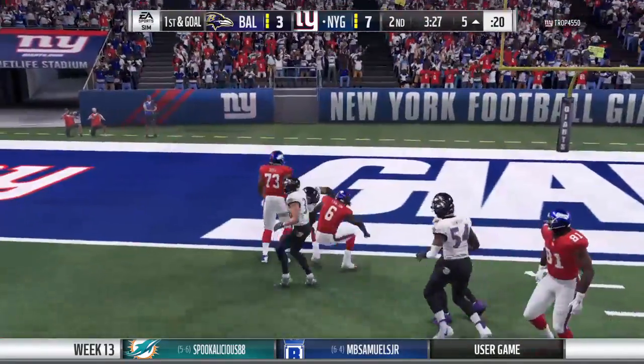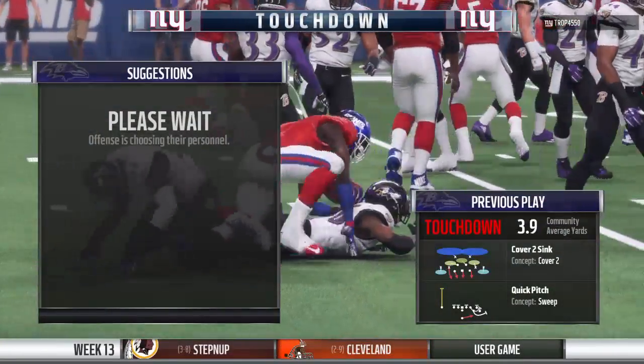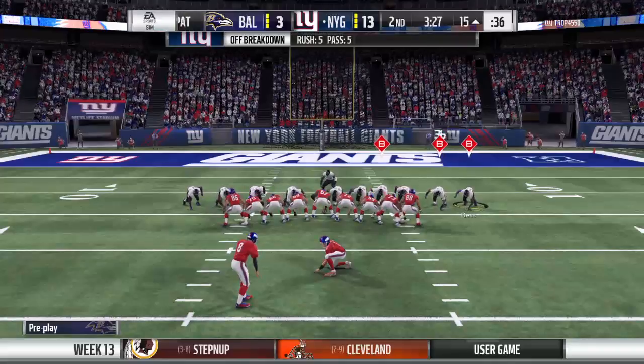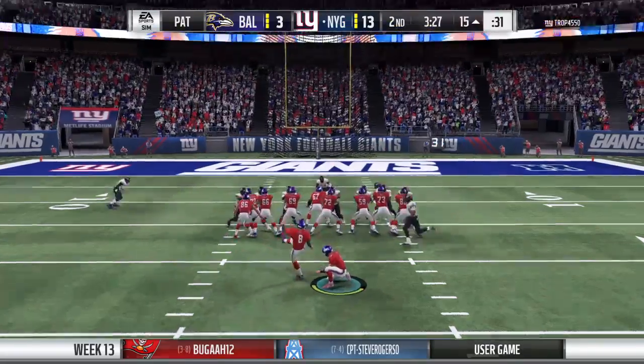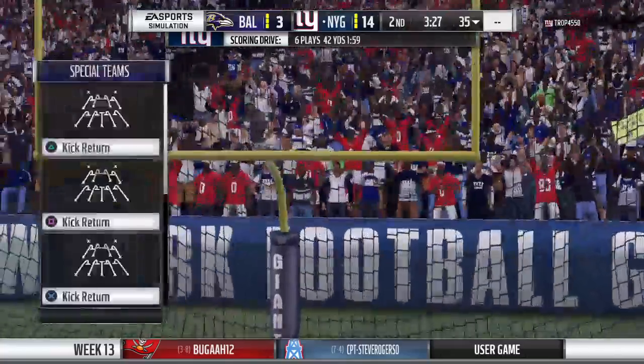Now they'll run it on the toss. And he is in. Touchdown, New York. A great play there with touchdown number 12 on the year. And the Giants add on to their lead. And this one's right through to make it a 14-3 ball game.